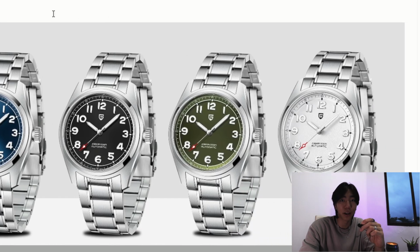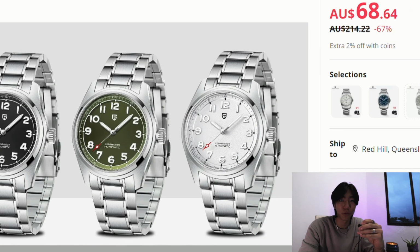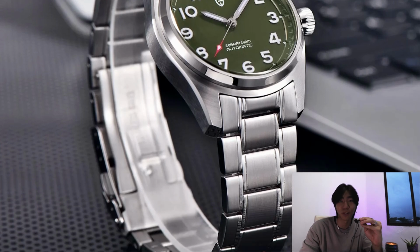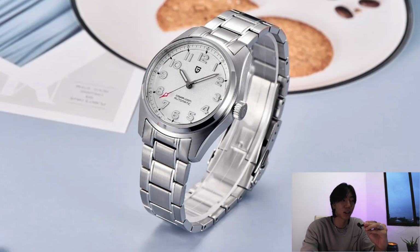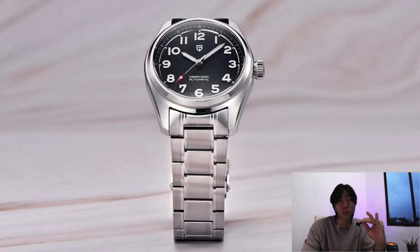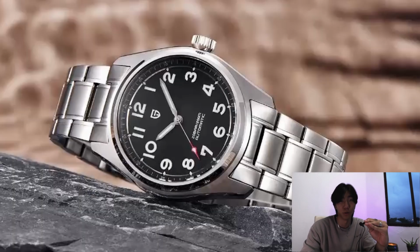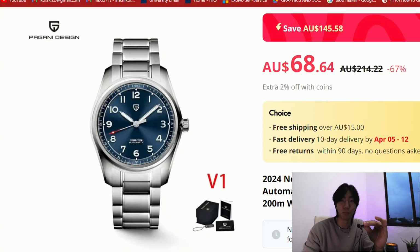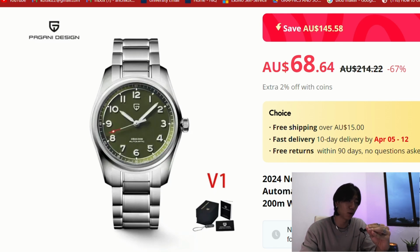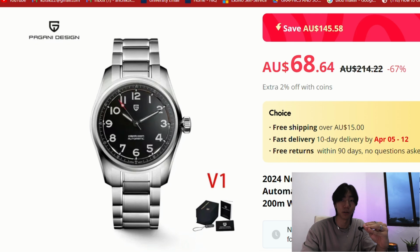It comes with the Seiko NH35 movement, which is an automatic movement. Sweet. It's got a lug width of 20mm. Not to mention it's got a 316L stainless steel case. And honestly, for that price, you can't beat it. It also has lume, but Pagani's not very known for having a great lume. But you've got a blue color, a white textured color by the looks of it, a green one, and also a black one. But the green one just seems to be out of stock at the moment, so hopefully they have it before the sale ends for you guys.